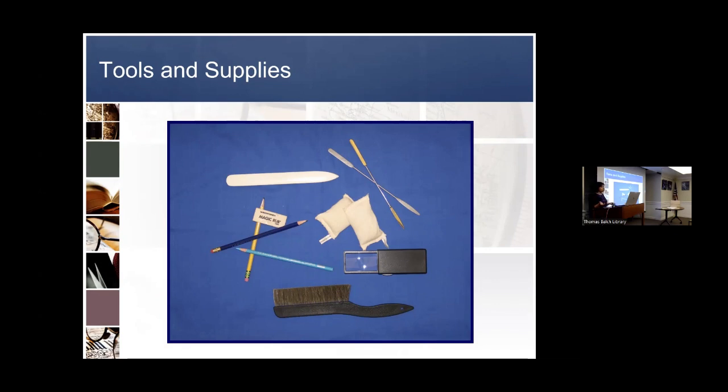Magnifying glass, which is helpful for reading and making sure that we can see everything. And then these are book weights, which you don't necessarily need, but they can be helpful if you have an older book that maybe is a little fragile and you want to give it a little bit of support to hold it open. You probably aren't going to have big book cradles in your house, but you could use them like that, or put them on top or underneath for a little bit of support. And then, of course, you want to have your folders and your boxes.